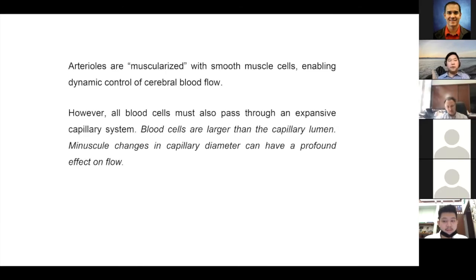However, I also just showed you that all that blood that goes through the arteries has to eventually pass through an expansive capillary system. And blood cells are actually larger than the diameter of a capillary lumen. A blood cell is 6 microns on average in diameter, a capillary lumen more like 3 to 4 microns. So the blood cell actually needs to distort, and the capillary lumen needs to expand a little bit to get the blood to pass. That's a very important process because that resistance slows down the blood in the right way to extract oxygen from the blood in order to supply the tissue. You can also imagine that even very small changes, perhaps ones that we can barely resolve with optical imaging, can have a profound influence on the way that blood flows through the brain.